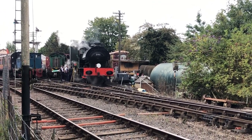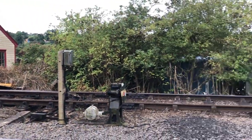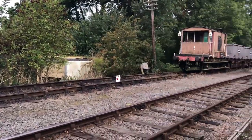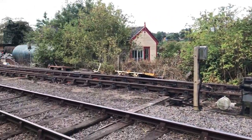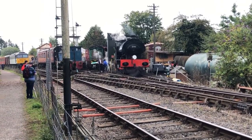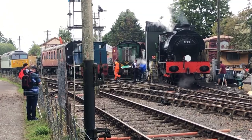I assume 3192 is going to come out and down to here and then stop and connect to the tipplers maybe? I don't know. There's lots of people already in to look, so yeah.